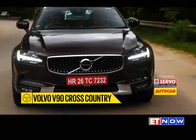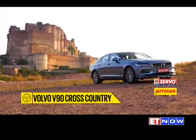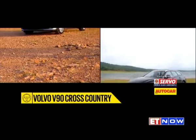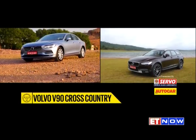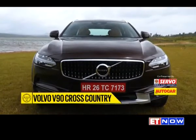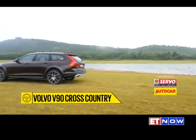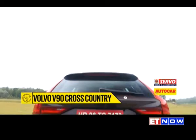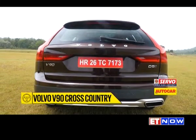The V90 is the station wagon version of the S90 sedan, and the Cross Country is the rugged version of the V90. Up to the rear doors, the basic shape is more or less identical to the S90, but the V90 makes a departure from the boxy Volvo estates of the past, with a sleek profile that culminates in a sloping rear windscreen and some striking L-shaped LED tail lamps.